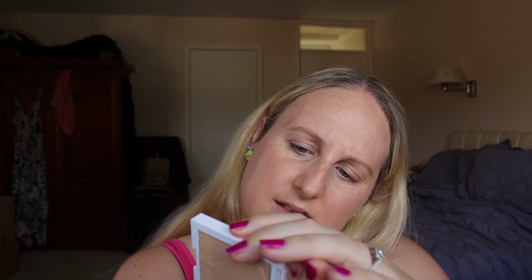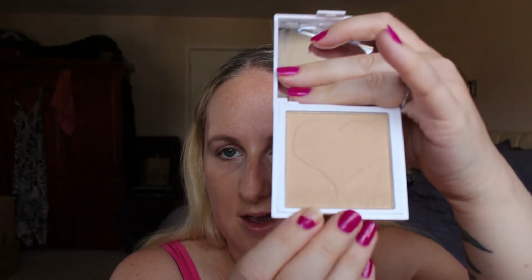That's what it looks like outside of the box. So I bought a highlighter. What shade is it? Nature's Glow. It's got like a heart embossed onto it. Quite like that. It's pretty. I also dropped it. Please be okay.